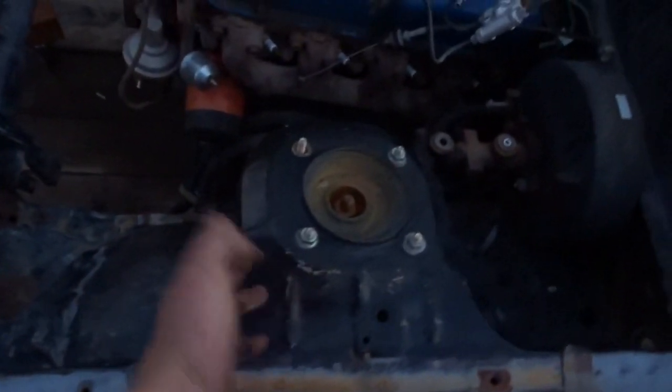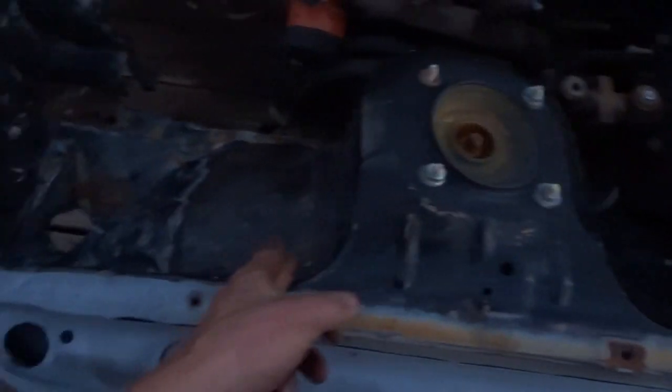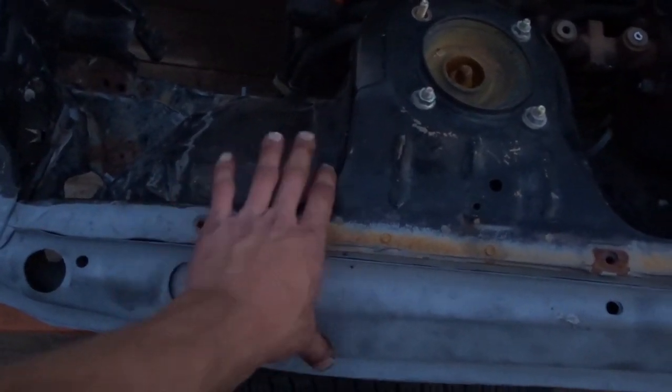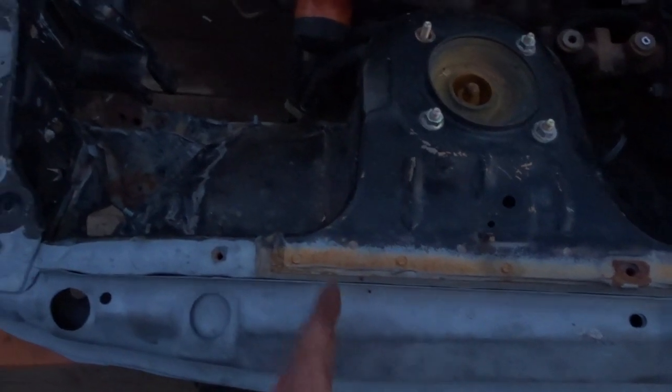I got to cut this whole front end off. I'm not going to keep it. I'm actually going to cut it off from here forward. I'm going to cut it off the strut tower probably about right here. Maybe right where the seam is. I don't know. Maybe a little farther in. But nonetheless, it's going to get plated wherever it gets cut off, and then I'm going to cut it off right at this bend here, down, and plate that.